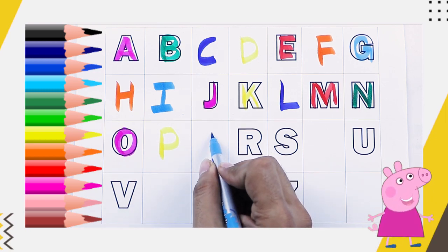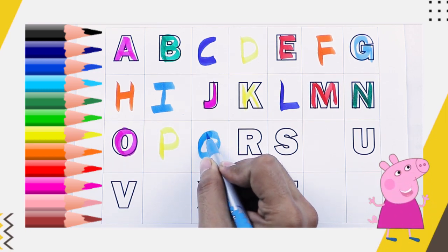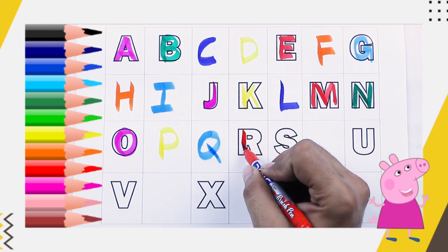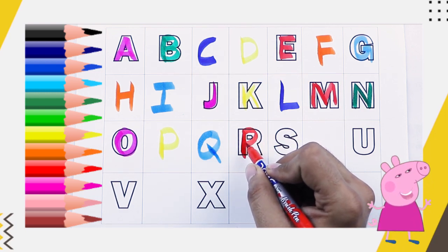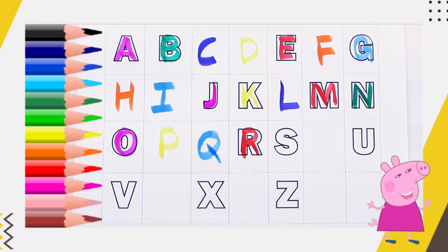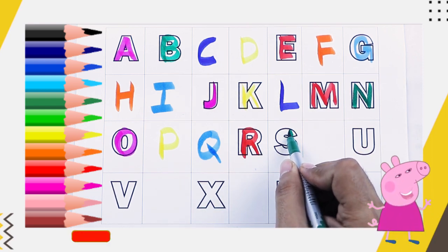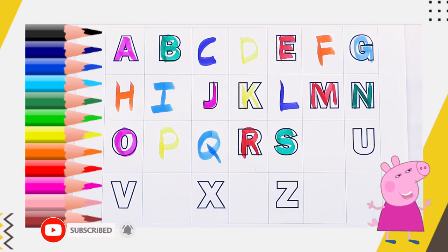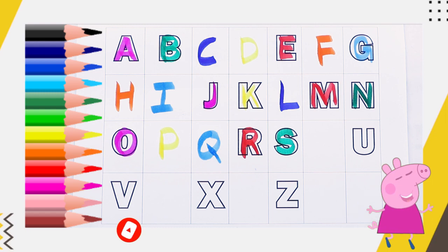What is the next? Capital Q. For queen. R. Red color R. R for rabbit. Color S. S for sea. Capital S.